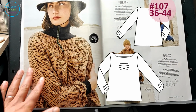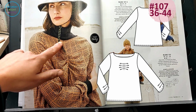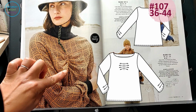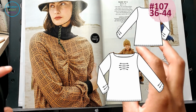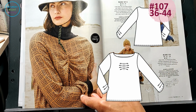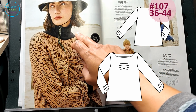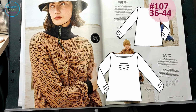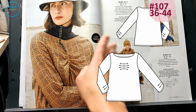Okay, we have another super easy pattern, which is a simple top with a boat neckline, finished with a facing, but we've added 1, 2, 3 little pleats just to give it some interesting detail. And the pleats are also on the sleeve over here. Yeah, it's quite all right. I like how they've styled it over here with the roll neck top, because that's so totally me.